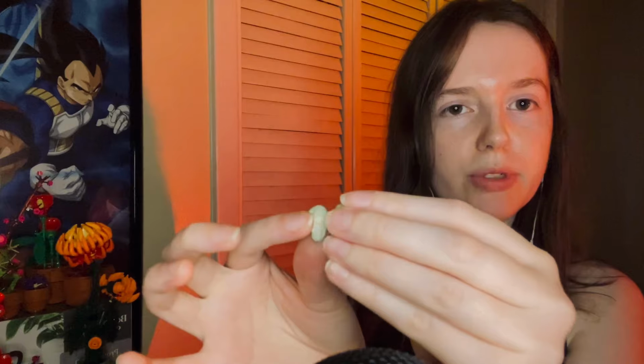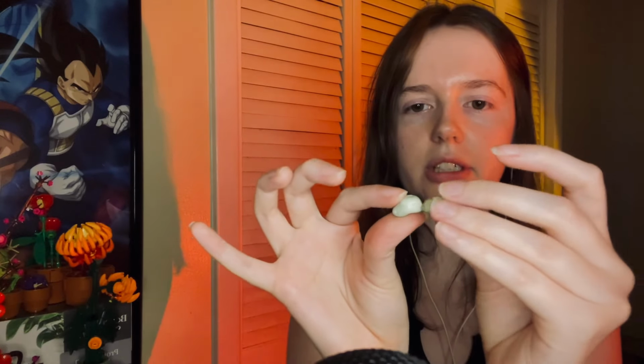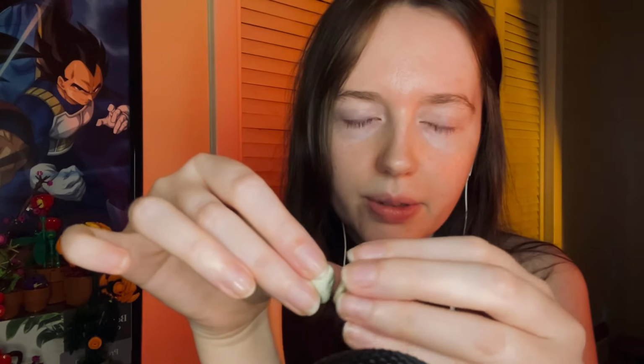What about this little pair of rocks right here? Do you think that they are chocolate? Or is one of them chocolate and one of them isn't? What do you think? Two tiny little rocks. Do you think that one of these, or both of these, are chocolate, or do you think they're both actually rocks? Maybe they're both chocolate. What do you think?